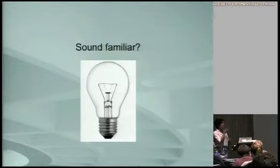So, does this sound familiar? Where have you heard usability and accessibility? It's what you all do every single day. And that's what people like me, when I was working at the Smithsonian, did, and I didn't even know it had a name. And that's actually a pretty cool story.